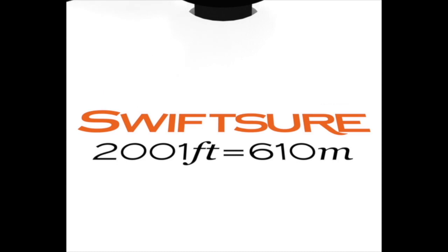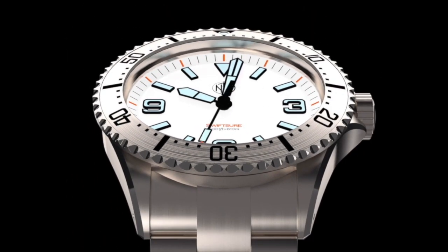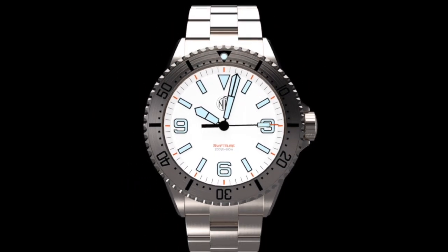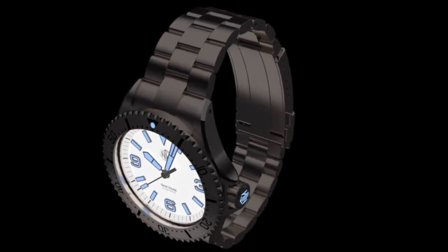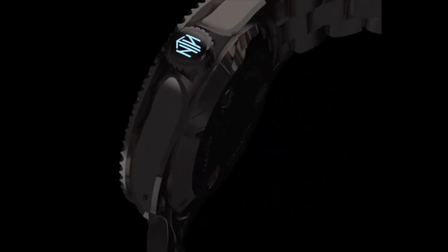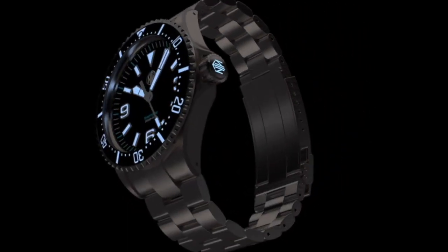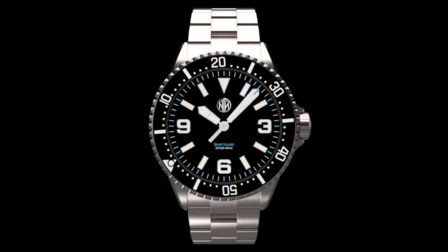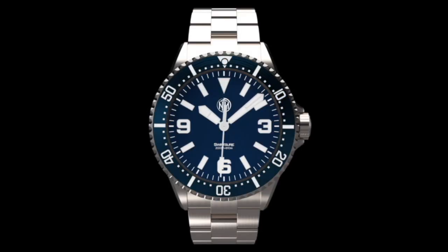There's the Swift Shore, which is a big number dial, 369, triangle at 12. That'll be available in white, black, and blue. We're making all of those available in date or no date, except for the blue Swift Shore, which will be no date only. For the black, it'll also be available as a DLC, date and no date. So we're making 5 pieces date, 5 pieces no date, DLC.